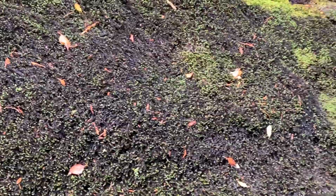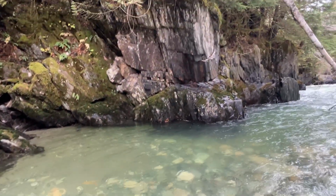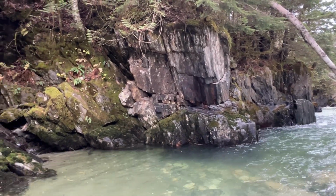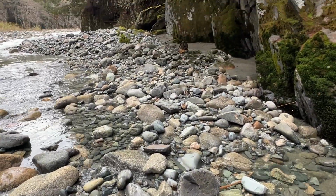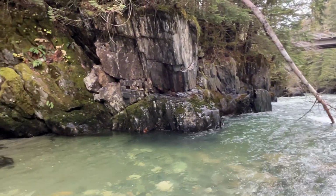Ooh, very cool. Little swimming hole if you dare. Kind of cold for that right now. I just like the rock. Like, look at that rock. I don't see any. Ooh, I don't see any like quartz. I'm not staying here long. I don't see any quartz veins anywhere in this rock. I do see rust.